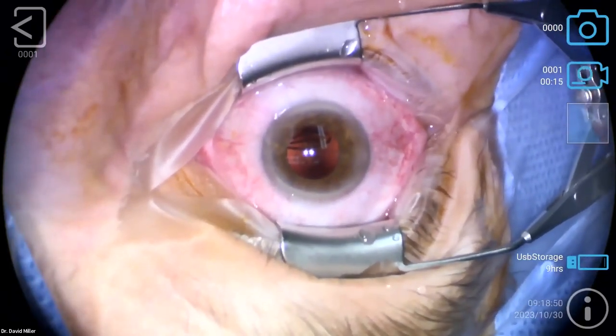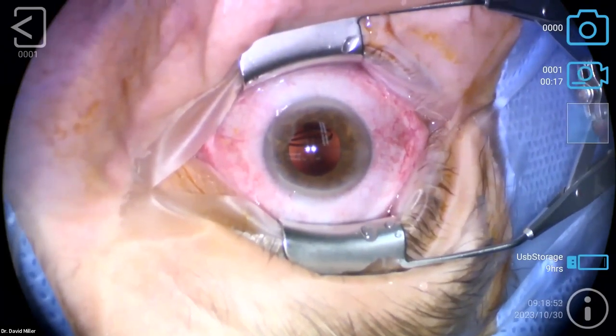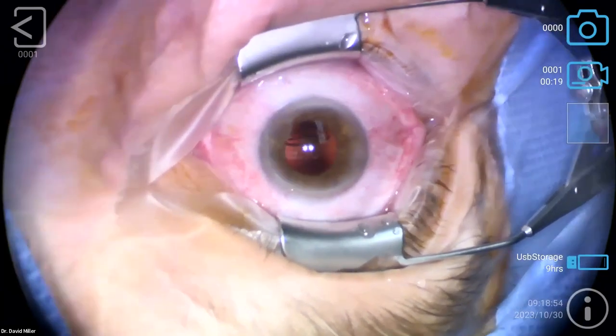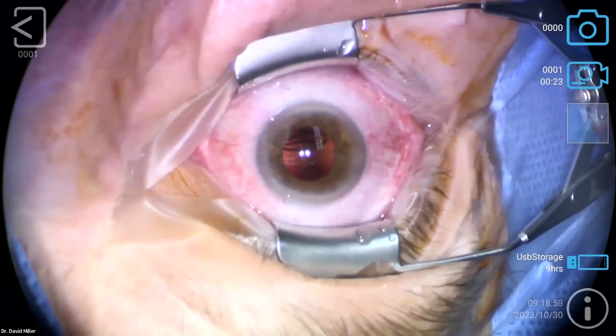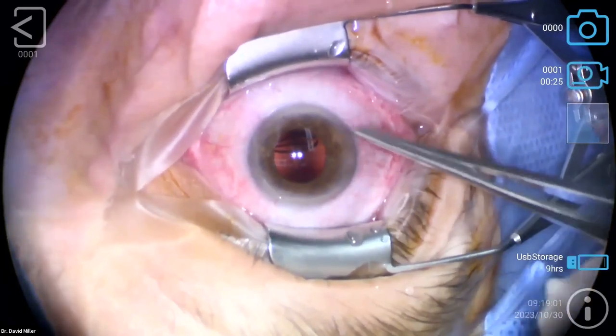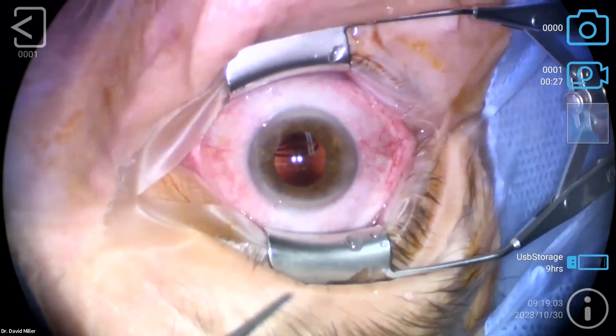I think we got a video running. Right. You can see the lens implant there, the profile of it sitting on edge. We're looking at the haptic right here. Take the Westcott scissors.